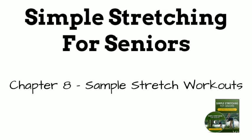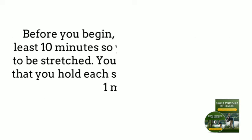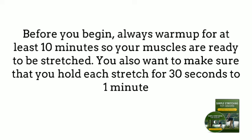Chapter 8. Sample Stretch Workouts. In this section, we're going to give you a list of the best stretches for each of the 11 groups of muscles. You can use this for your stretch workout or find ones that are easier for you to do for each muscle group. Before you begin, always warm up for at least 10 minutes so your muscles are ready to be stretched. You also want to make sure that you hold each stretch for 30 seconds to 1 minute.